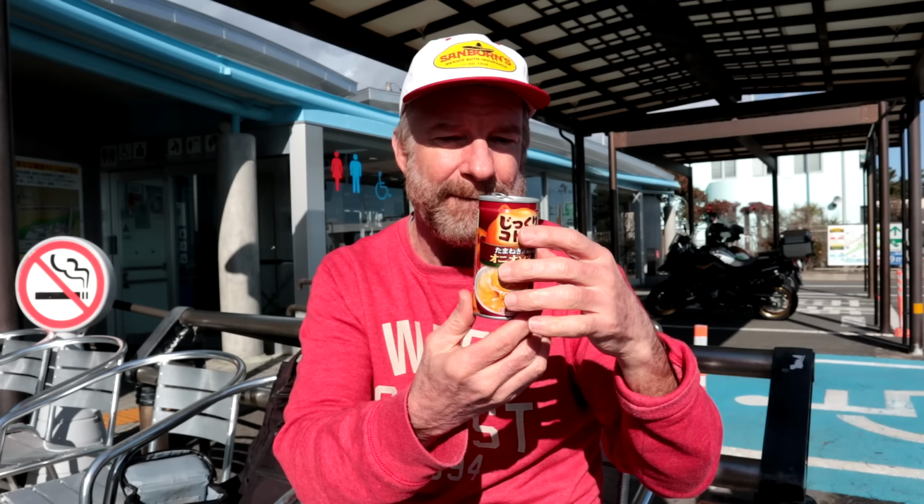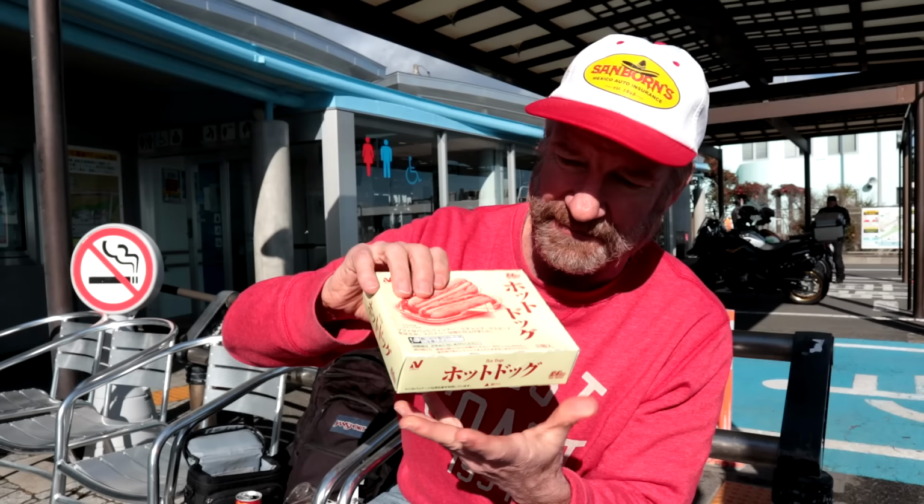It's packed with onions. Wow. It really is koku. This is one of the best hot soups I've ever had from a vending machine. No kidding. It's probably half of it is diced onions, right? Diced stewed onions. Could use a little bit of pepper. They're sweet onions is what they are. Mm-hmm. Okay, going in for the hot dogs.